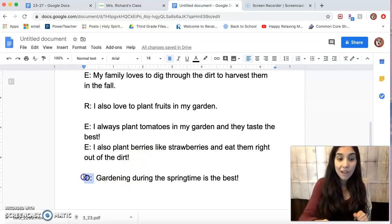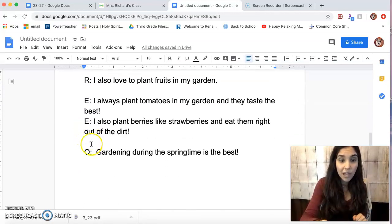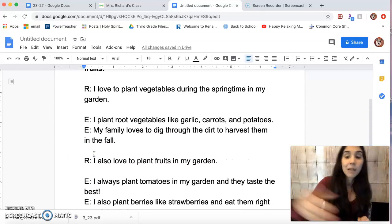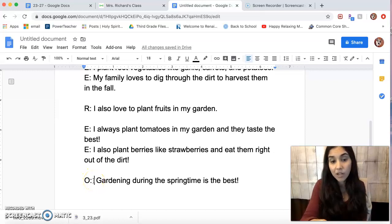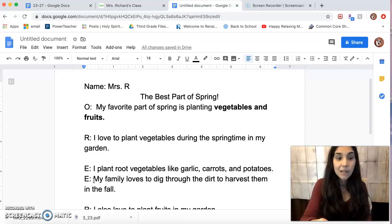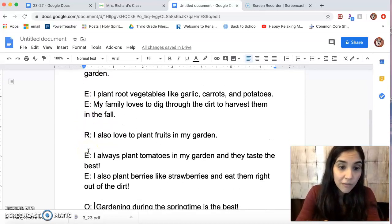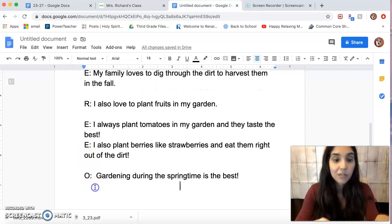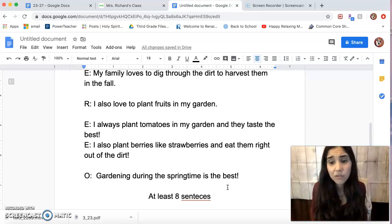And then my very last opinion, so I have my first opinion up here, my first O, and then the last one, remember, we're just reiterating, or we're summing up our entire writing and repeating it in a different way. So I have gardening during springtime is the best, okay? So let's see how many sentences this is. 1, 2, 3, 4, 5, 6, 7, 8. So you need to have at least 8 sentences. If you want to challenge yourself, you can write even more.